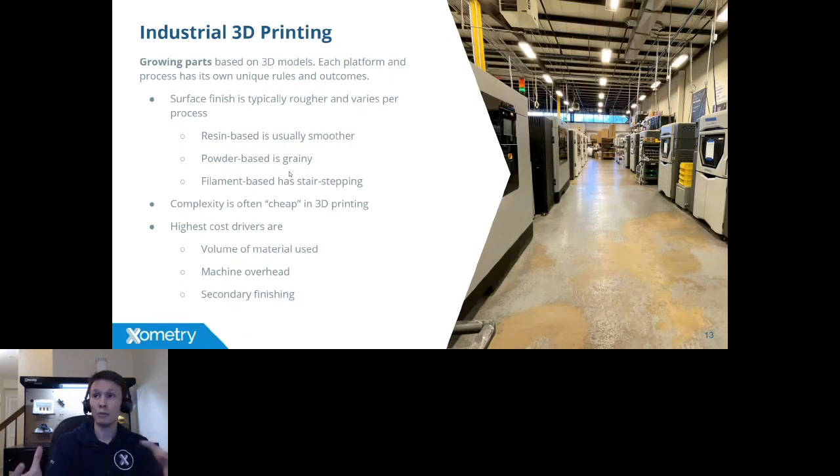It's going to be the material volume used. So how much stuff am I depositing to make this? It's going to be a machine overhead, because unlike a desktop machine that may be hundreds of dollars, these machines are still tens of or hundreds of thousands of dollars. So they have a higher overhead rate to them.